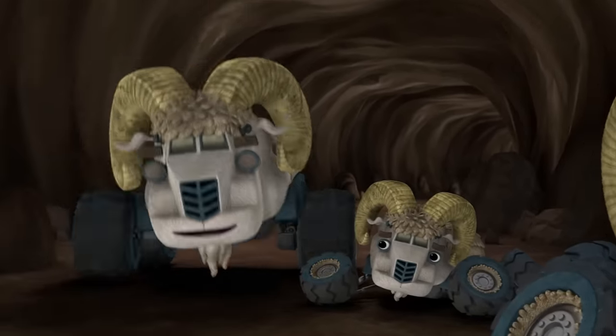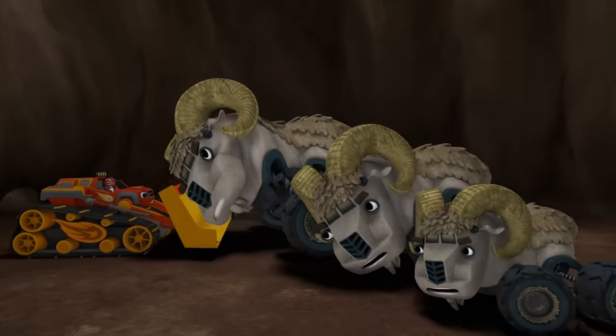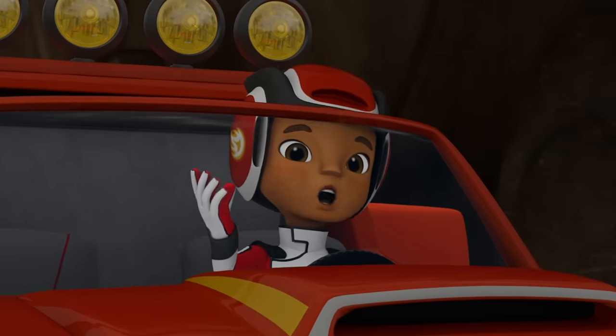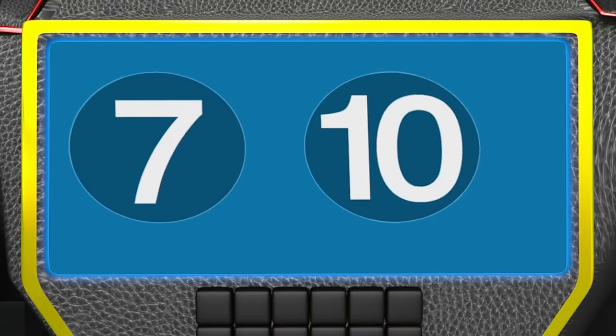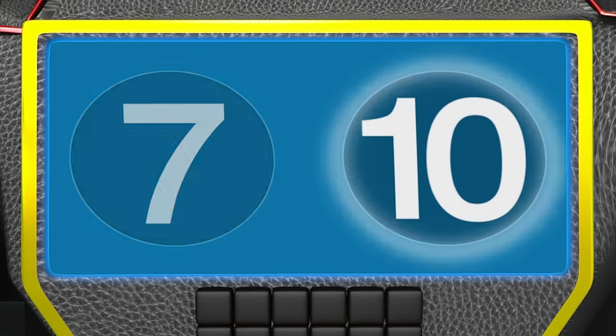The Bighorn's biggest big brother. Quick! We've got to help Legs use the most pushing power yet. Those Bighorns are pushing with the force of 9. Which of these numbers is more than 9? 10! Right!